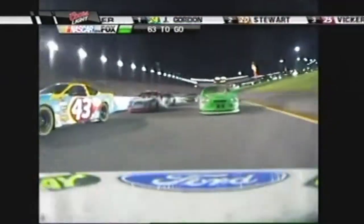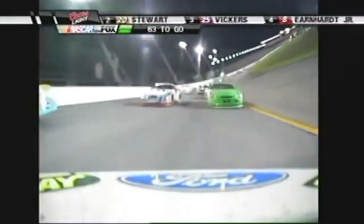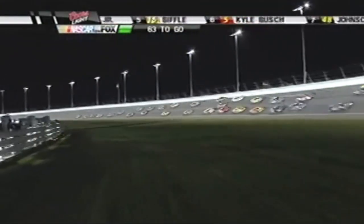Inside the 99, your old buddies. You can just see him going by, and especially on the high side. Now he'll get to the bottom of the racetrack. A little help from J.J. Yeley in the 18 back there. Yeah, now we're just double wide.